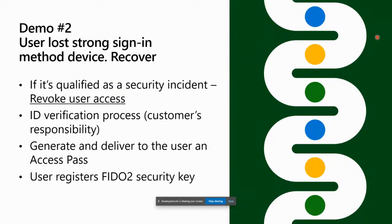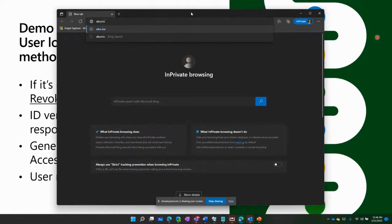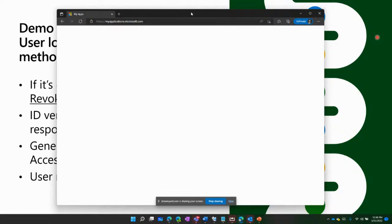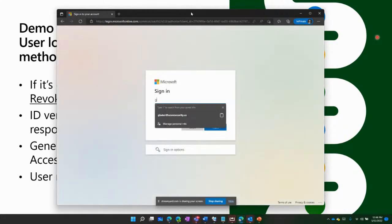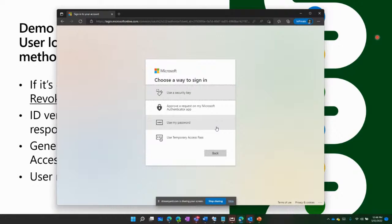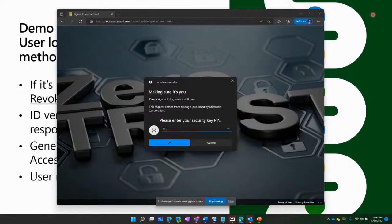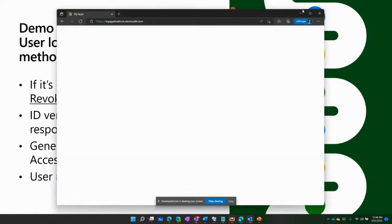Let's try again and see if this most recently used method would work. I go again to aka.ms/myapps. It's going to be again this G Baker. Oh, not yet. Well, of course I can sign in with this key, decrypting this private key and doing this gesture.